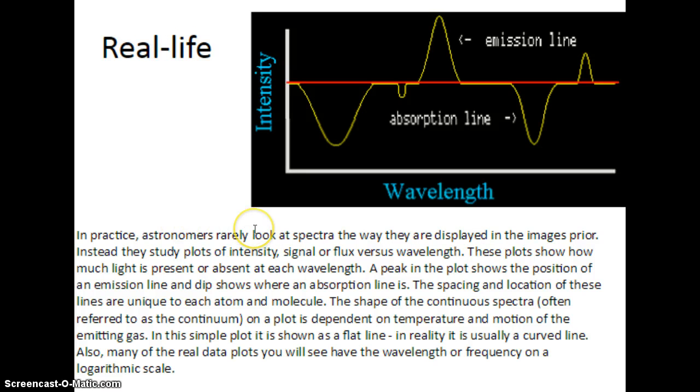In real life, we don't actually always get what those perfect spectral lines look like. We get these blips, and these blips are emission and absorption lines. And we'll study this. I'm not going to read this now. We'll get a chance to do this in class.